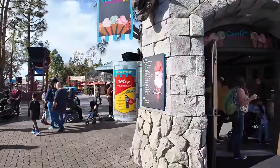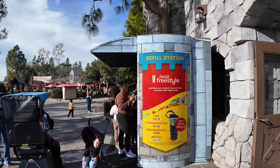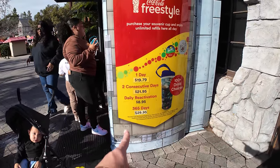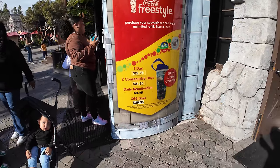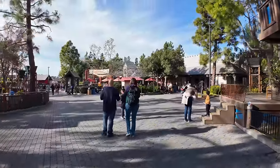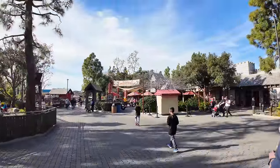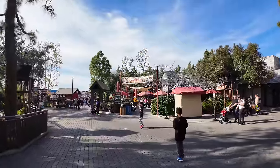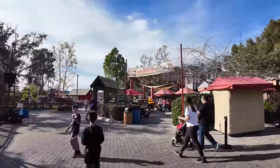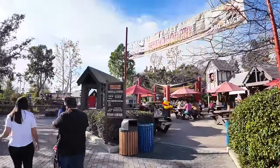Over here, we got the ice cream shop, and over here, we have the Coke Freestyle, another refill station. This is where I mentioned you can buy the one that is valid for 365 days. You can come back, $30. If you got an annual pass, it makes a lot of sense, which is, in fact, we have annual passes. If you're looking to buy an annual pass, it seems like they always have a good sale around Black Friday. We got our annual passes for about $100 off buying it over the Thanksgiving weekend.